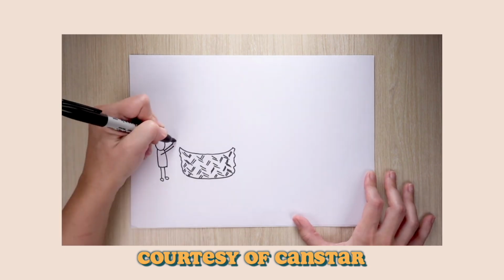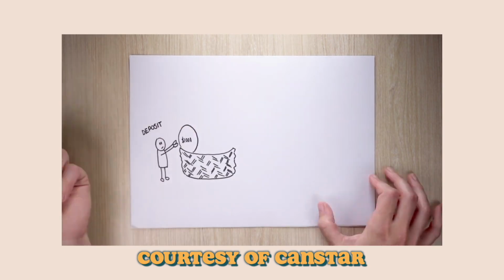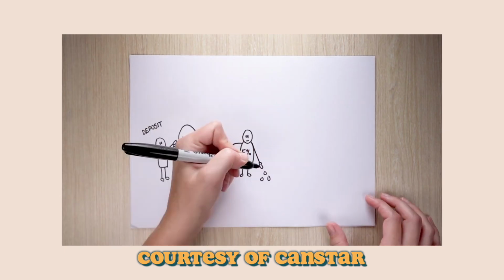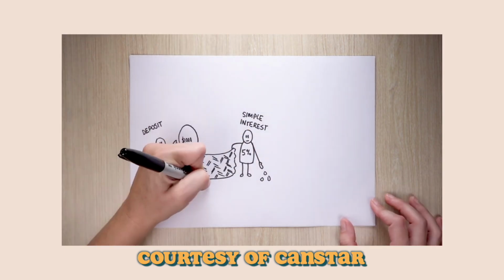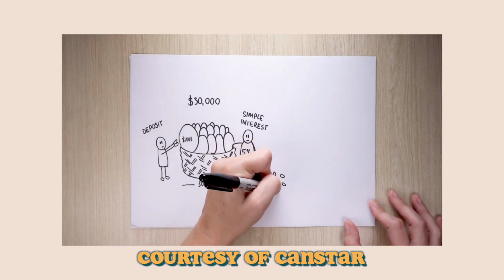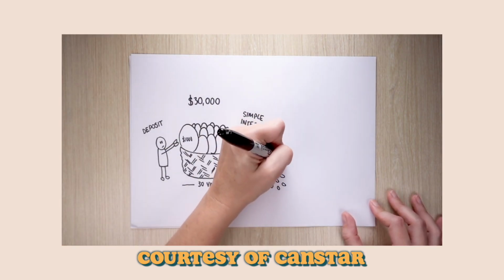Let's say you invested $1,000 every year into an account earning 5% simple interest each year and decided to withdraw the interest at the end of each year. Over the 30 years, you would have saved $30,000 and earned $23,250 interest on top of that.